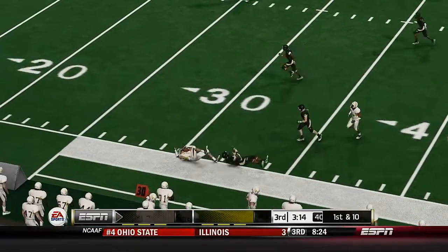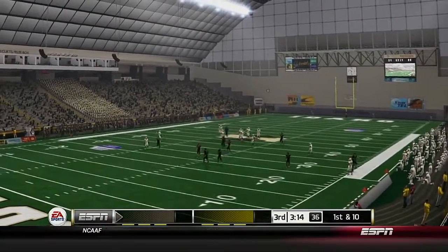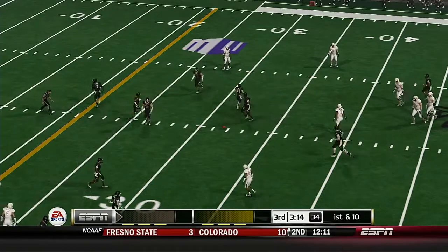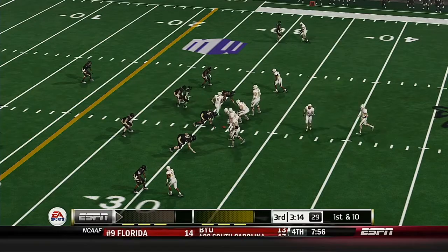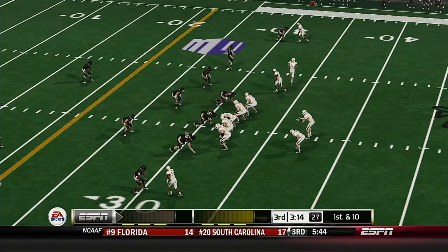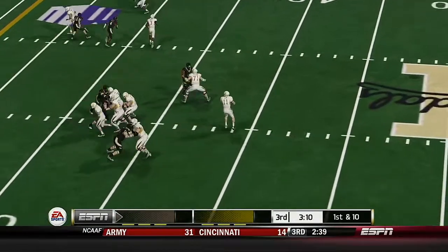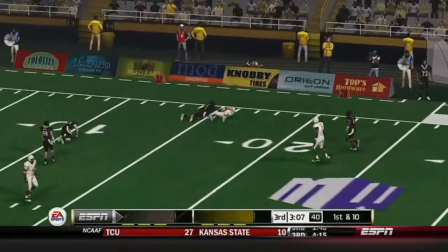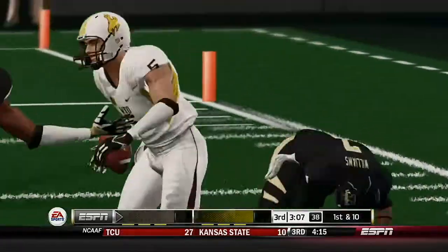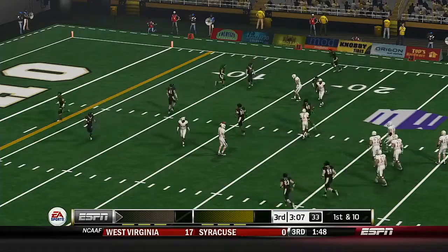Quick throw, tackle made around the 32-yard line. Call it a gain of 21 yards. First down. And he's hit before he can go anywhere. Makes it first and 10.